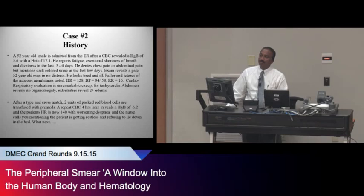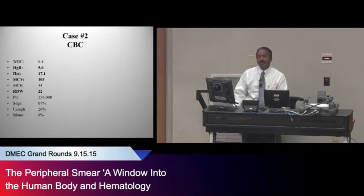So, man with significant anemia has been transfused and he's getting restless and he's not getting any better with your transfusion. That's the synopsis of what we have there. And that's what his CBC looks like. A hemoglobin of 5.6, MCV is 103. RDW, we'll pay some attention to that number, it's 22. The platelets and the white cells are normal, so we have a single cell line issue with significant anemia, very symptomatic, and the differential is normal.